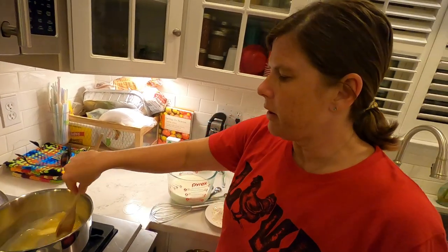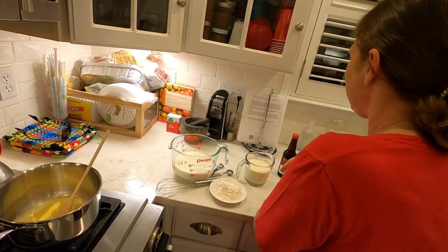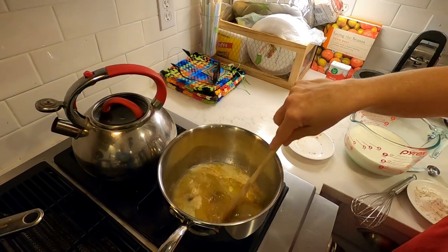All right, so when your butter gets melted, you're going to add all of these spices. So I'm going to pour all that in there. Give it a little stir.